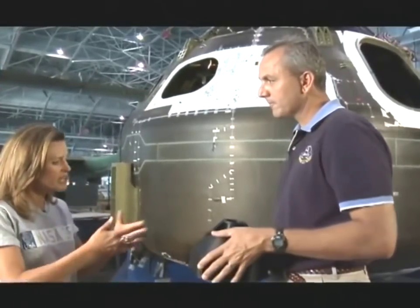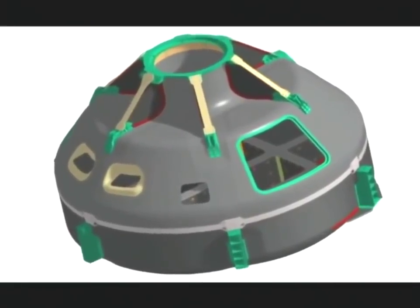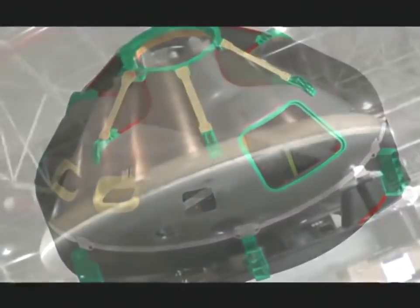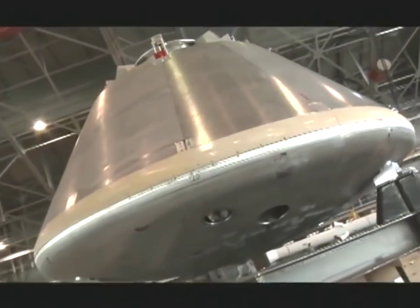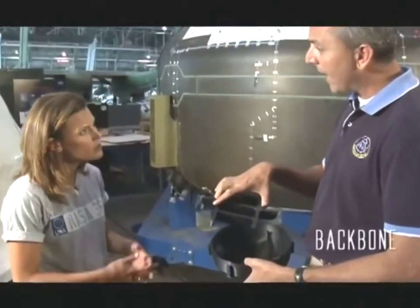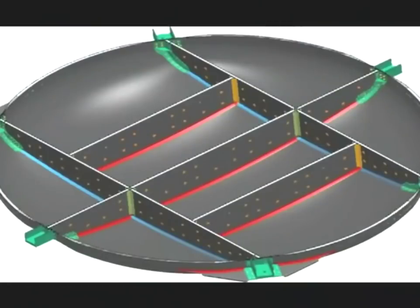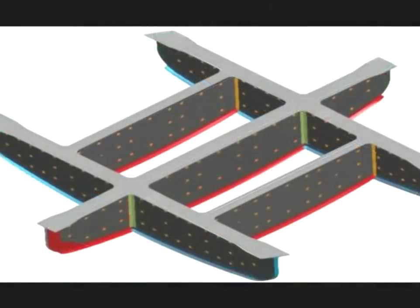Talk to me about the CCM shape. Why this shape? When the project was kicked off, we tried to respect the interfaces that the Orion project was using for their crew module. Now, Orion at that time had baselined this component called the backbone. And this backbone was really used to help them manage the stuff that goes inside the capsule.